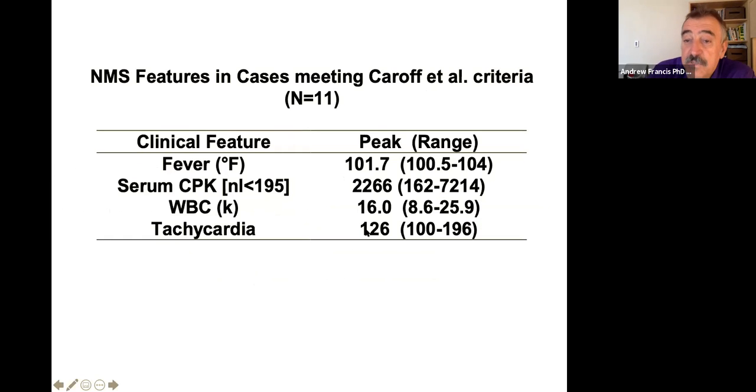And these were the symptoms that they had. They had high fevers, which range from 100.5 to 104. They had high serum CPKs, which ranged from 162 to 7,200. Mean was 2,200. Had leukocytosis. They had tachycardia, which could be very high. So they had the typical autonomic disturbances that you see in neuroleptic malignant syndrome, and they also had muscle rigidity. They met criteria all within the same 24-hour period.